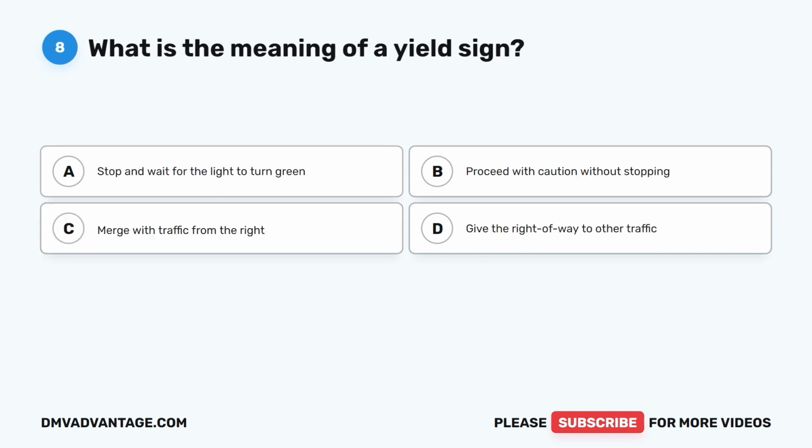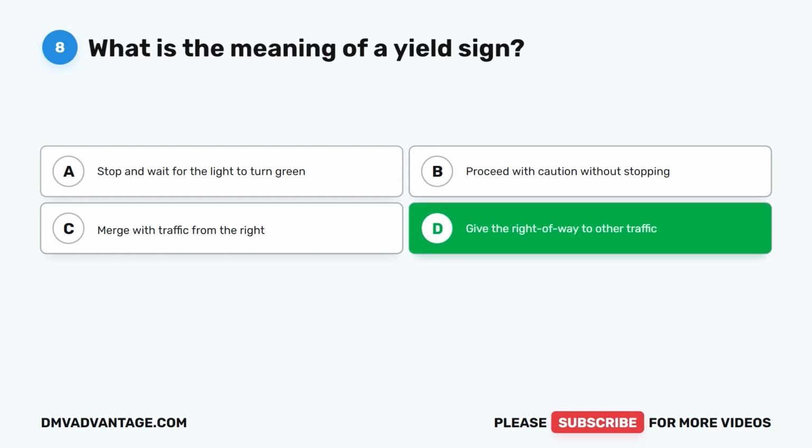Question 8. What is the meaning of a yield sign? A. Stop and wait for the light to turn green. B. Proceed with caution without stopping. C. Merge with traffic from the right. D. Give the right-of-way to other traffic. The correct answer is D. Give the right-of-way to other traffic.